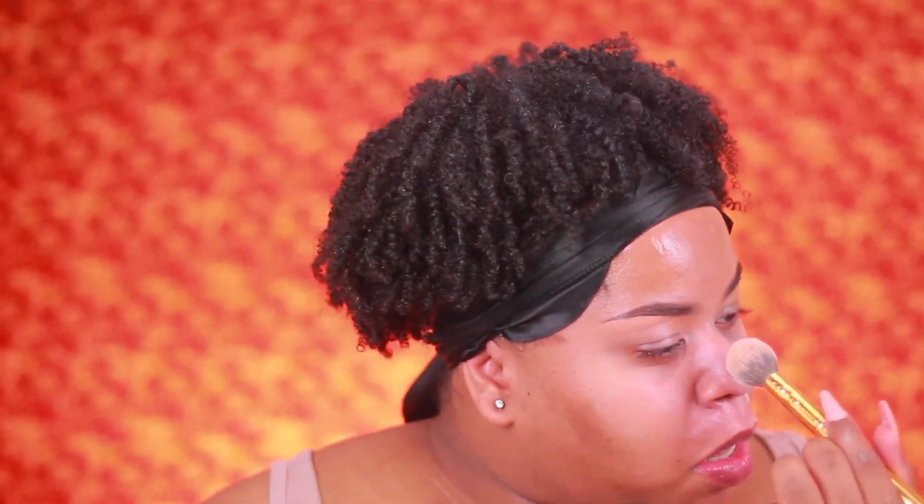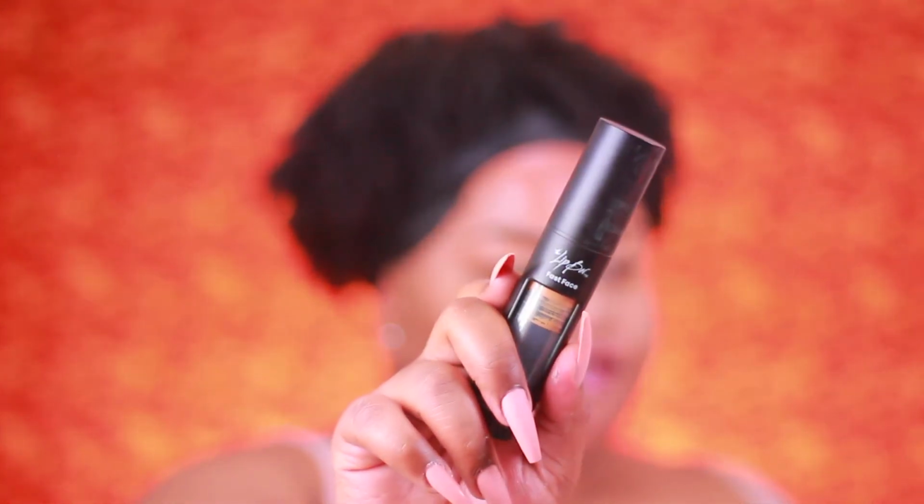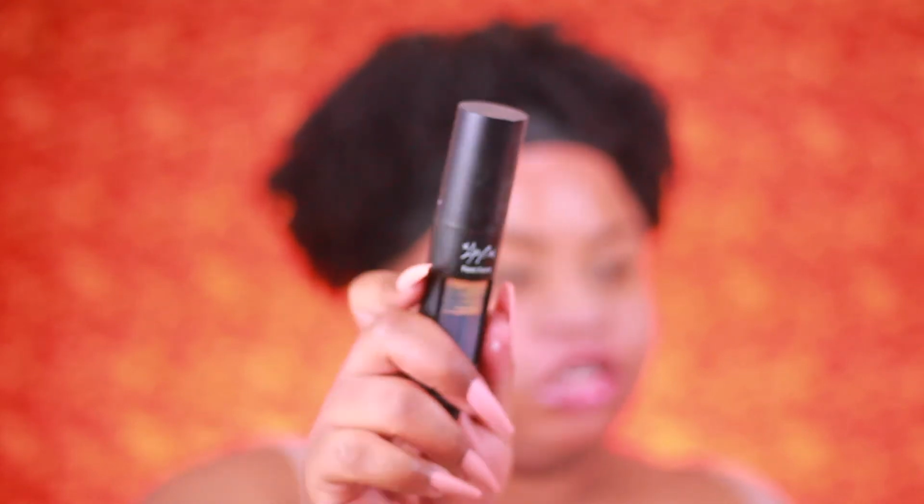my primer like I always do, unless I'm using a mattifying foundation. That's when I don't do that, but this foundation is not mattifying. So I'm gonna go in with my Fast Face foundation. As y'all can see, I'm running low. This is my favorite foundation, y'all, and I'm just gonna paint the town.